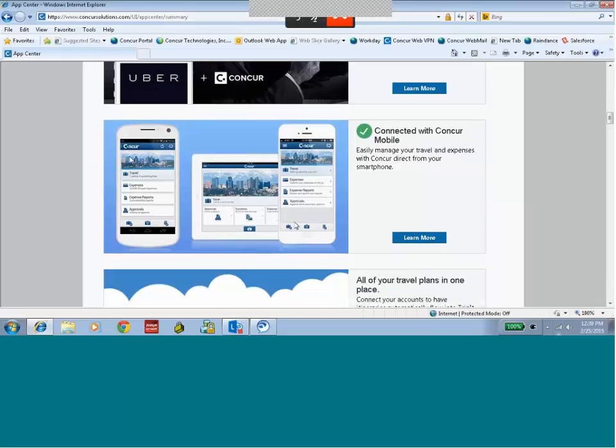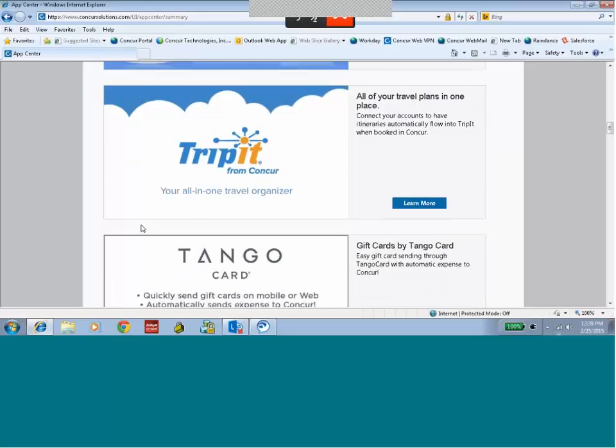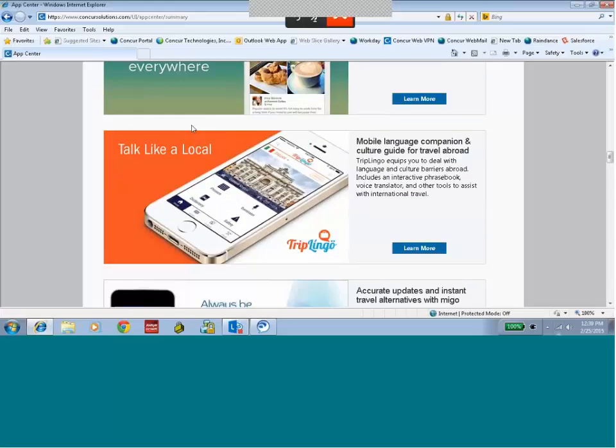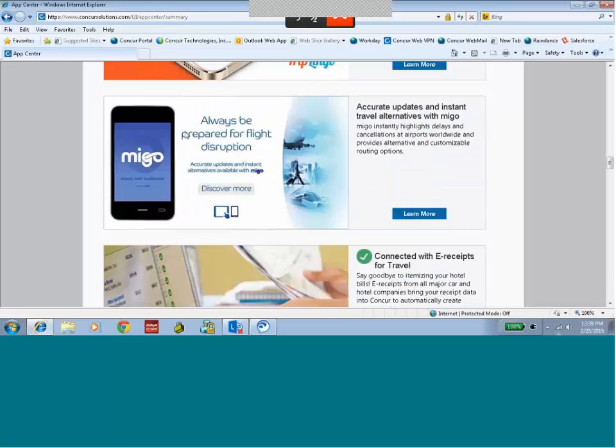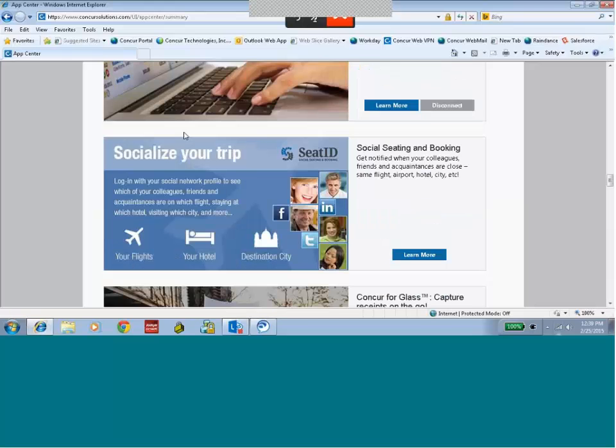We talked about the mobile app. Everything that you can do within the web, you can do as an extension within our mobile products: Apple, including the iPad, Android, and the newer versions of BlackBerry. We've talked about TripIt. Tango, I'm going to skip through. But we have a ton of different apps, and they're all really centric around the traveler and the user, making sure that your life is cool.